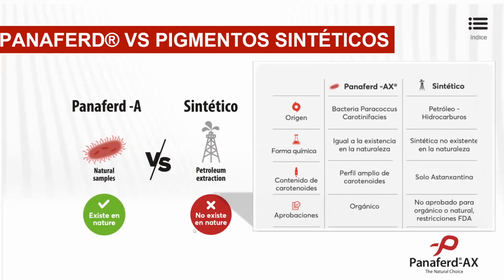A few words about the difference between Panaferd and the synthetic astaxanthin. It can be compared sometimes. That's why I put this table to show you what the differences are between the two. Of course, the origin of the product: synthetic is coming from mostly oil and a very complex chemical system. In terms of chemical forms, as I said, Panaferd is very equal to what we find in nature, compared to synthetic, which is sometimes different, especially for the optical isomers. It contains a very wide spectrum of carotenoids, which is not the case for the synthetic asta, which only contains astaxanthin. In terms of standards and accreditations, Panaferd is allowed for organic standards, and in all types of standards, especially for the major food stores in the US or in Europe. For synthetic asta, sometimes you have very specific restrictions.